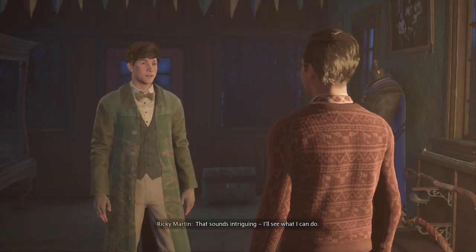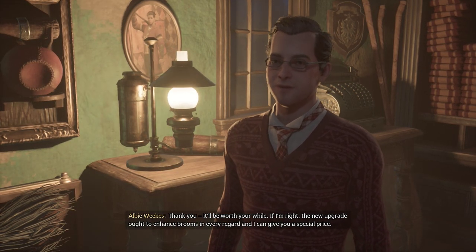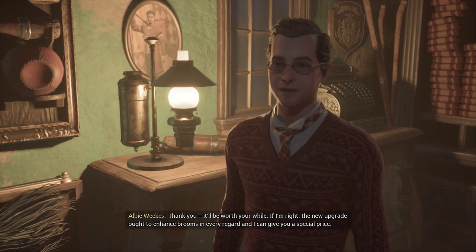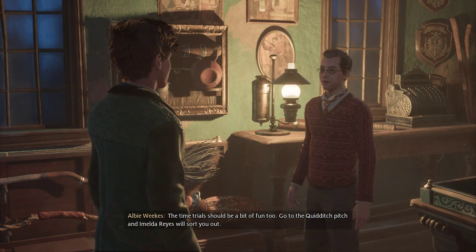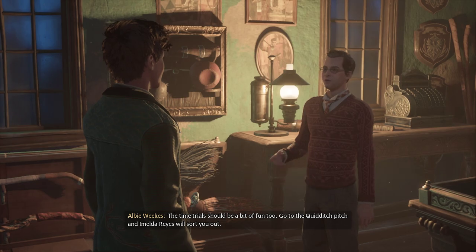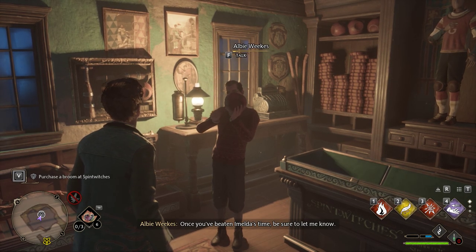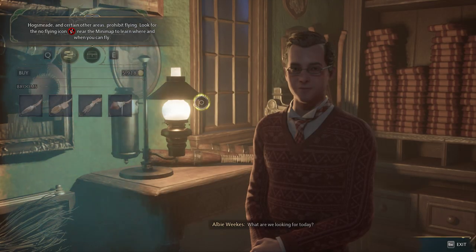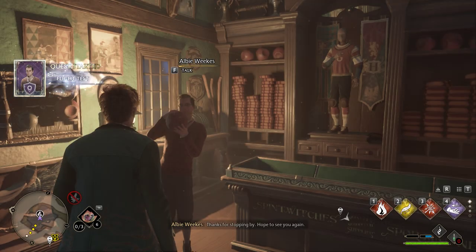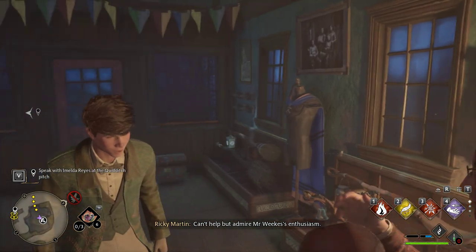That sounds intriguing. I'll see what I can do. Thank you. It'll be worth your while. If I'm right, the new upgrade ought to enhance brooms in every regard. And I can give you a special price. The time trial should be a bit of fun too. Go to the Quidditch pitch and Imelda Reyes will sort you out. Once you've beaten Imelda's time, be sure to let me know. What are we looking for today? Thanks for stopping by. Hope to see you again. Can't help but admire Mr. Weeks's enthusiasm.